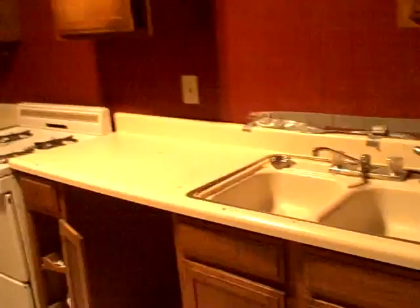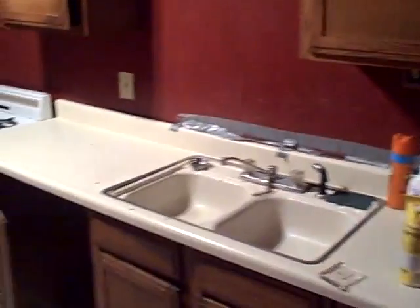Go inside. This is the living room area, kitchen area. There are no vents, and I could not find a heat source for this home at all. Front door, turn the light on. Windows are older. The sills are all rotten.